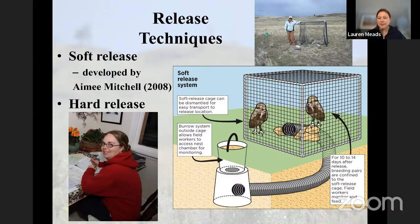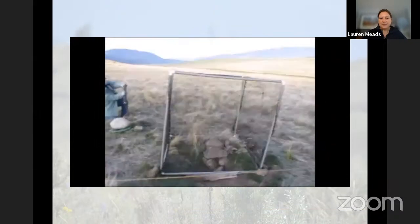And so we put the owls in there and we will feed them in there, usually for a couple of weeks until they've laid about half of their clutch. Since we've installed these, our survivability has increased. This is just us feeding in the cages.